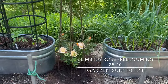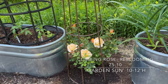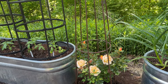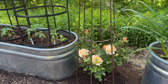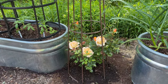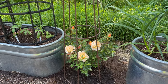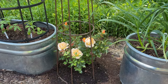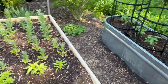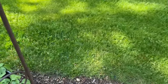Also had to replace my climbing rose that was here. Like I said, I have so much damage from voles and rabbits and stuff like that. And there's maybe this much left. So I let it go because I was watching Laura from Garden Answer, and she had the same comment that I did. If a plant's not working, I don't have the patience. I don't want to spend three years rehabilitating it. I will try to rehabilitate things, but not in their spot.